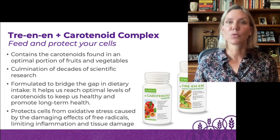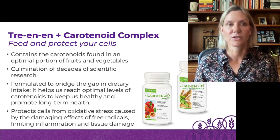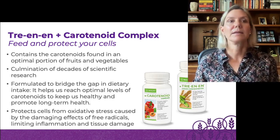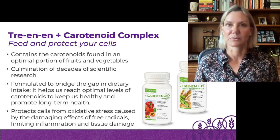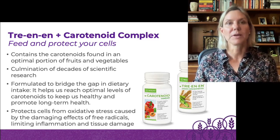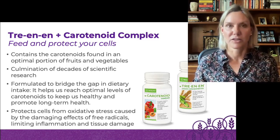Carotenoid complex represents the culmination of decades of scientific research by the Scientific Advisory Board. It was the first supplement of its kind, and it delivers the spectrum of carotenoids found in an optimal portion of fruits and vegetables. Formulated to bridge the gap in dietary intake, it helps us reach optimal levels of carotenoids to keep us healthy and promote long-term health.